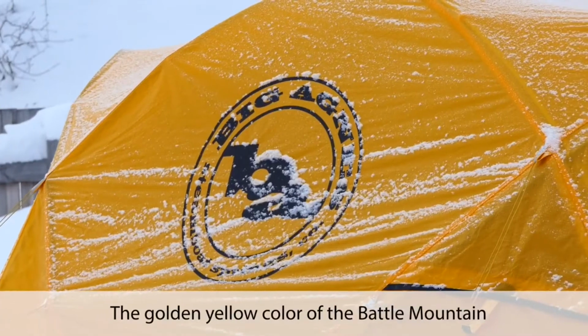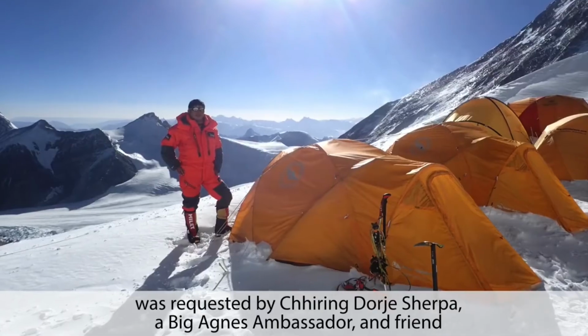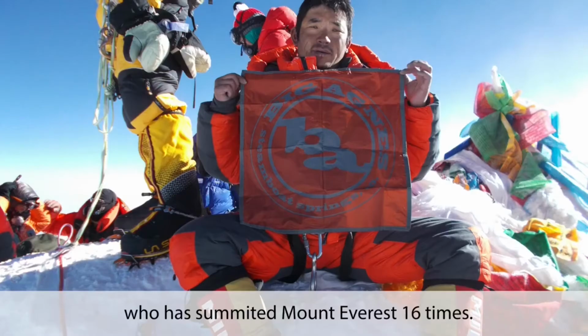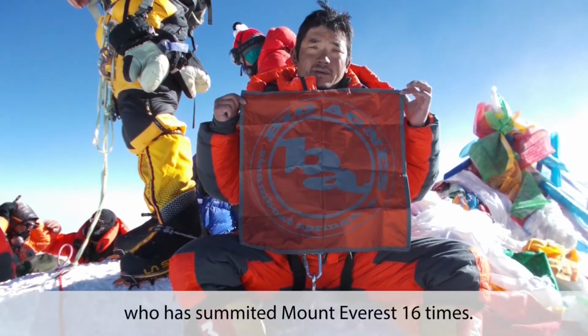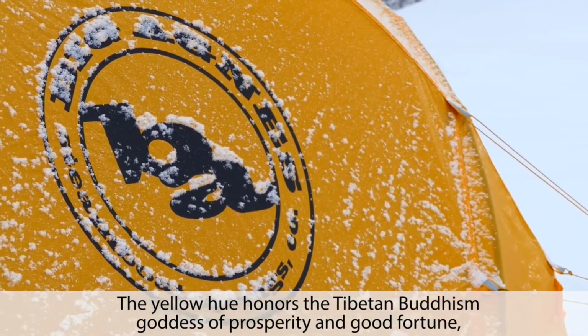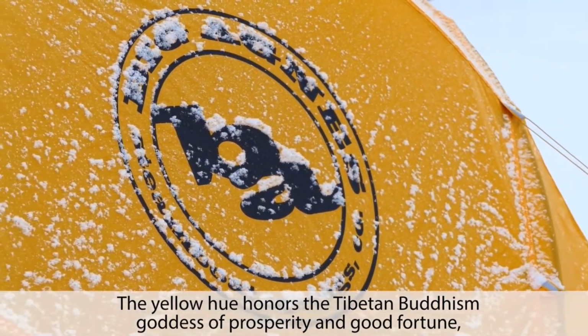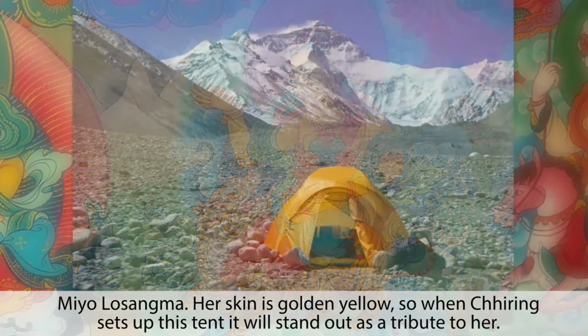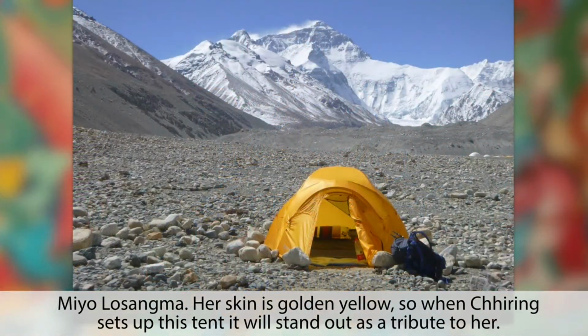The golden yellow color of the Battle Mountain was requested by Shearing Dorje Sherpa, a Big Agnes ambassador and friend who has summited Mount Everest 16 times. The yellow hue honors the Tibetan Buddhism goddess of prosperity and good fortune, Myo Losangma. Her skin is golden yellow, so when Shearing sets up his tent, it will stand out as a tribute to her.